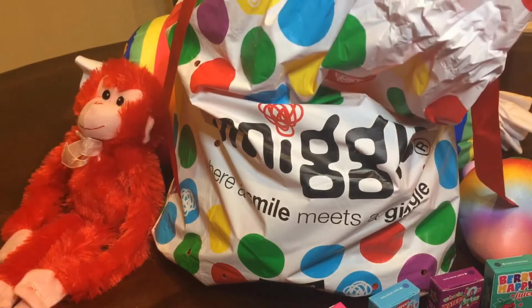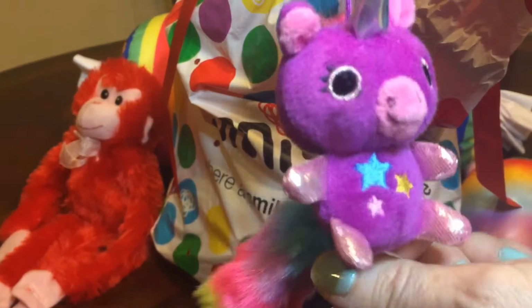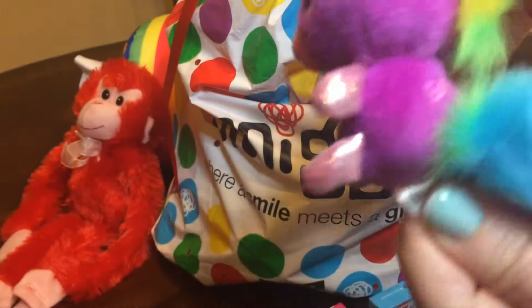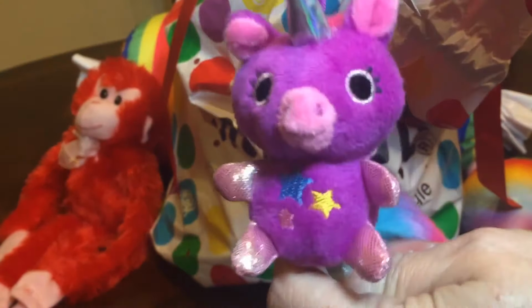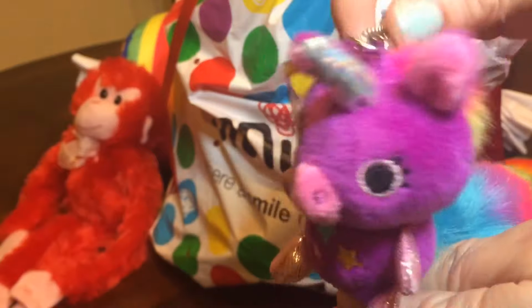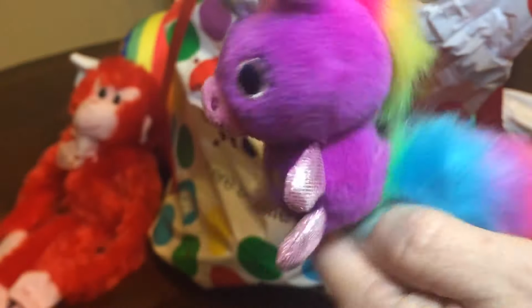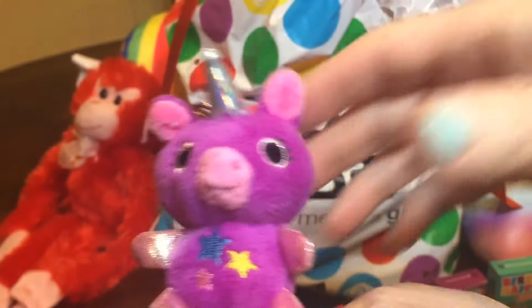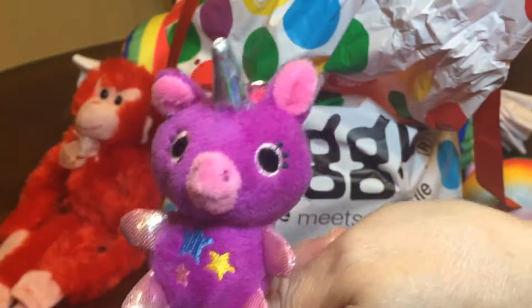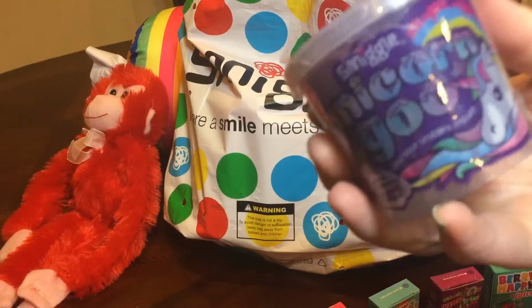Okay, I'm gonna get the next thing out of the bag. Oh, this is super cute. It's a little plushie, look, with a cute little tail. It's a unicorn plushie, and it has a little place to connect it to a backpack or purse. That is so, so adorable. I love that. And what else do we have?